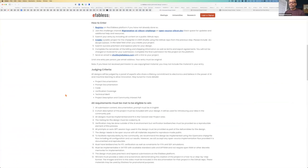The judgment criteria are written in a few bullets, but it's important to highlight that every one of them is important. The one thing I would say for everyone here is to think about someone else looking at your design and being able to use it without talking to you and actually learn from it. From a fresh perspective, looking at your own design, is there enough information that someone else can learn and actually reproduce your work? This is one of the major judgment criteria. It's divided into the project documentation, the prompt documentation, and the code, but the summary is: can someone else use it without talking to you?